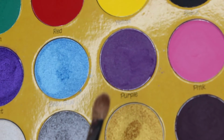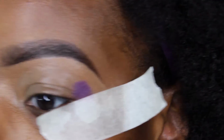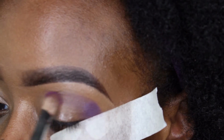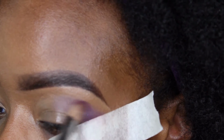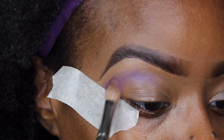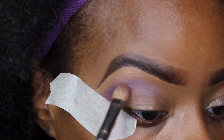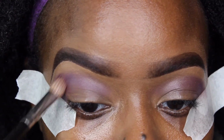Using a MAC 217 brush, I'm taking the purple from the Box of Crayons palette to start. And wow. This is the tiniest bit of eyeshadow on the tip of my brush, and it was like, boom, heavy saturated color as soon as I put it on. But the great news was it's also really, really blendable. It blends so easily. So even though I started off with probably more color at first than I was ready for, it all blended out really easily.